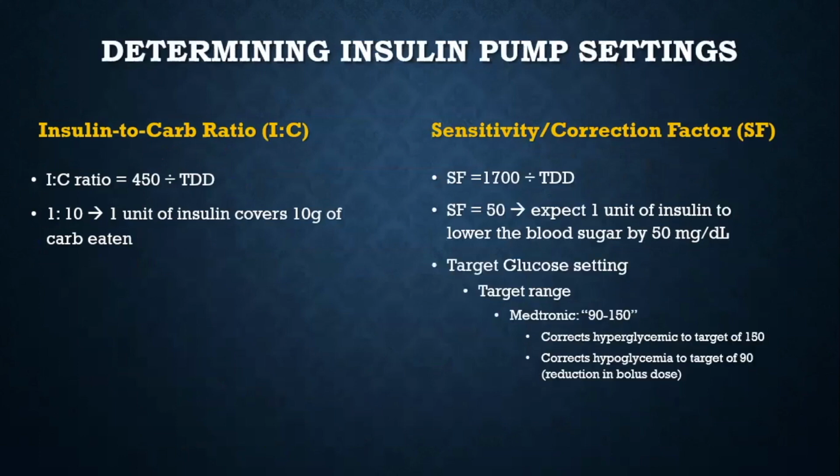With the sensitivity and correction factor, we also have to set a target glucose, which is different for certain people depending on how aggressive we want to be in terms of their glycemic control. You'll see that some pumps, particularly the Medtronic pumps, have a target glucose range. It'll say something like 90 to 150, which means at 150, the pump is going to add the correction factor insulin to correct anything that's above 150. If a patient has a blood sugar lower target of 90, that means if their pre-meal blood sugar is less than that target, the pump will take away the same amount from their bolus dose.